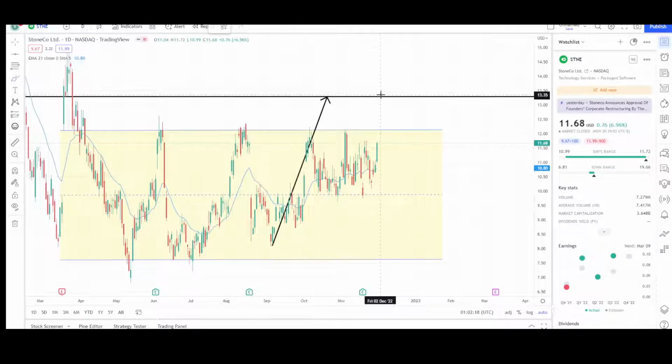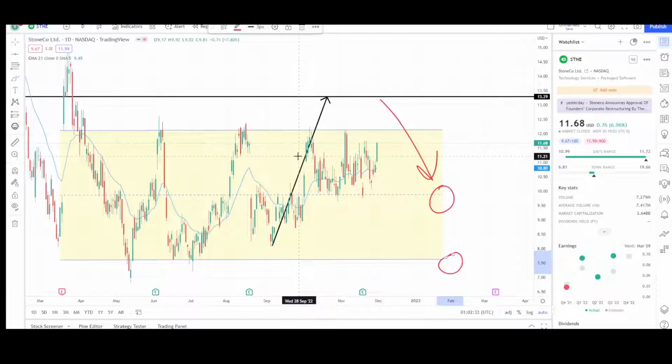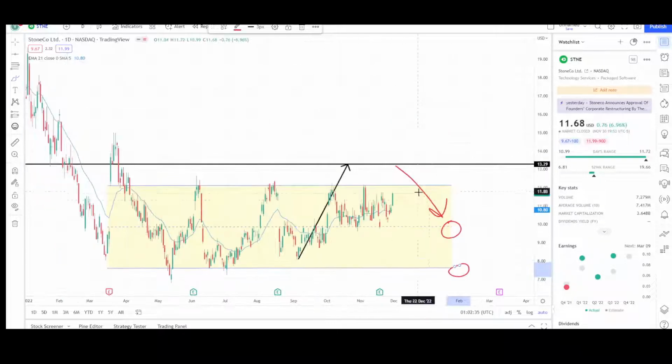Now, if we fail, let's say we do break out, but we don't even reach this measure move, or even if we do, let's say we just fall back down, we could go back inside the range, maybe even all the way to the midline and even the lows of the range once again. So those are the possibilities. Right now it's looking more positive than negative, so it looks like we can see higher prices for STNE.